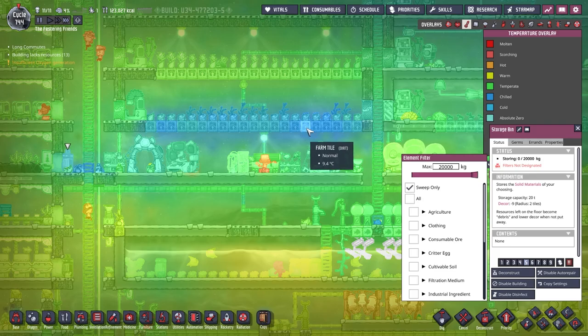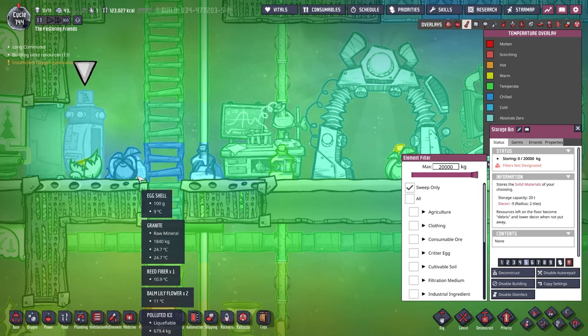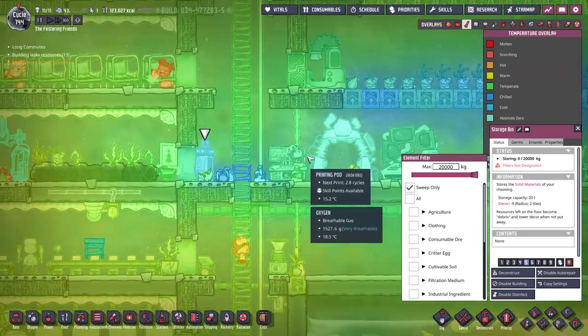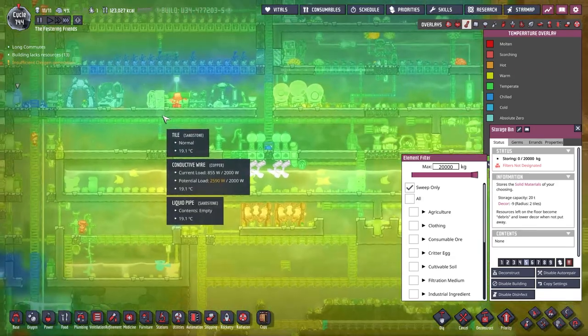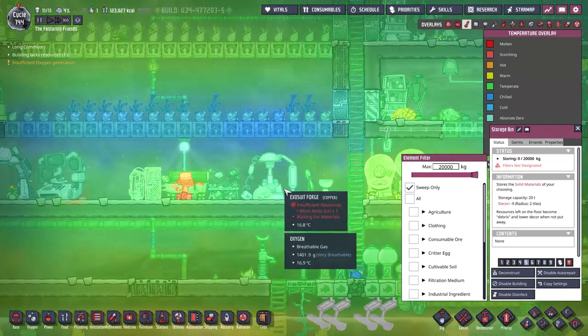No, we don't have any... We don't feed it water. Oh, there's something cold in here. What is it? What is so cold? Mafic rock at minus... Oh, that's... Wait a second. They don't use Mafic rock. They use dirt. So somewhere we've got dirt that's hyper cold. That's an interesting twist.